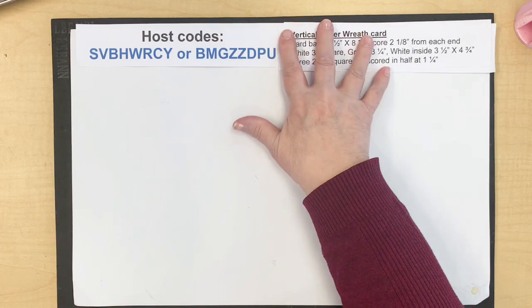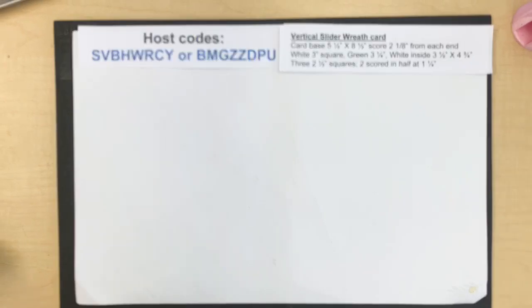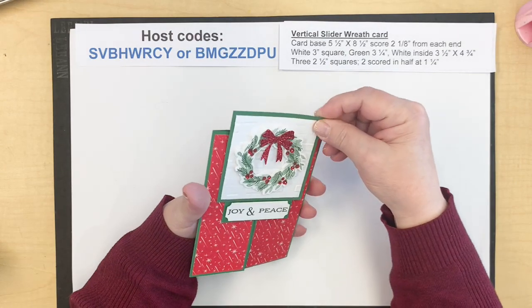Like I've said before, I have no idea what to name some card folds, because how do you look up the name of a fold when you don't know the name of it? I got one in a swap and of course it wasn't named. The person didn't give me the name. So I asked my husband and he agreed, and so we called it the vertical slider card.